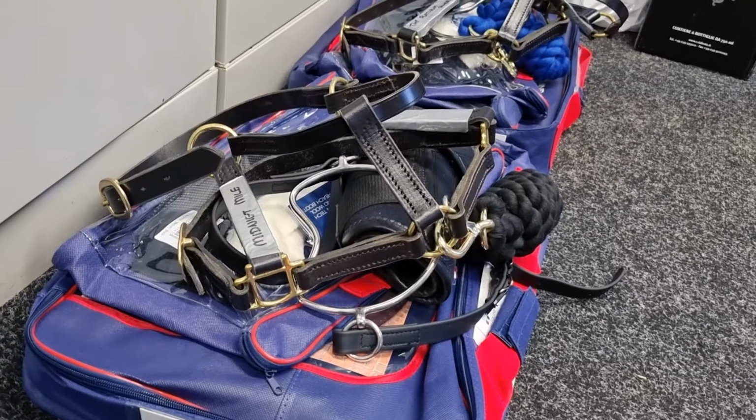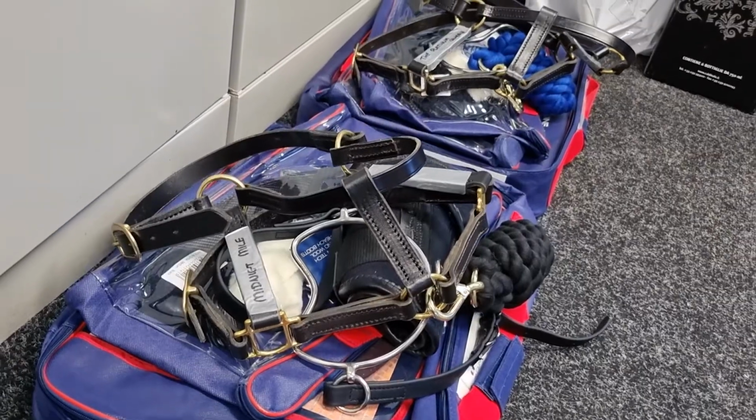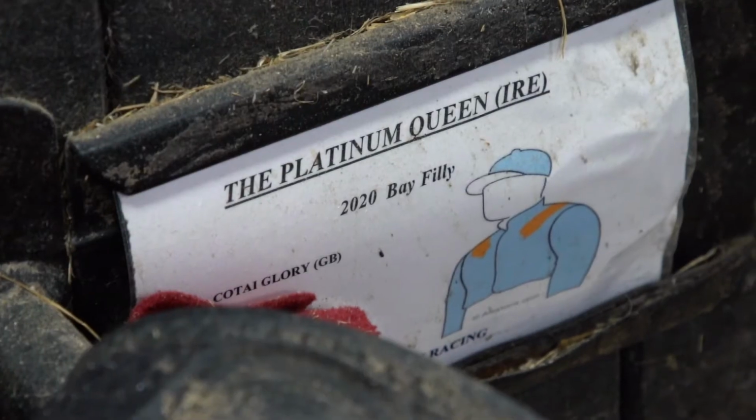Do you have to do things like check in the horse's luggage and things like that? Yeah, so they send it the day before to the airport so they can check that there's nothing in it that you can't have in it, and then we're good to go.